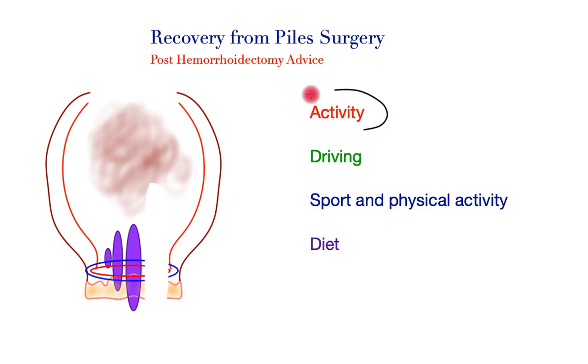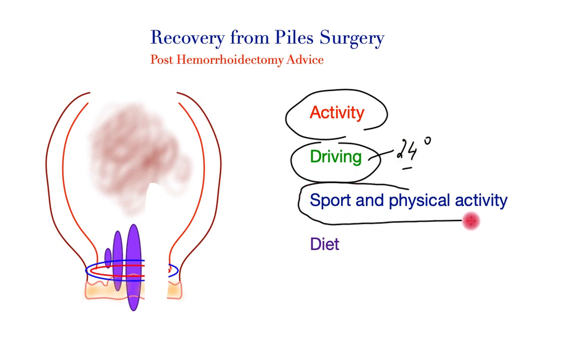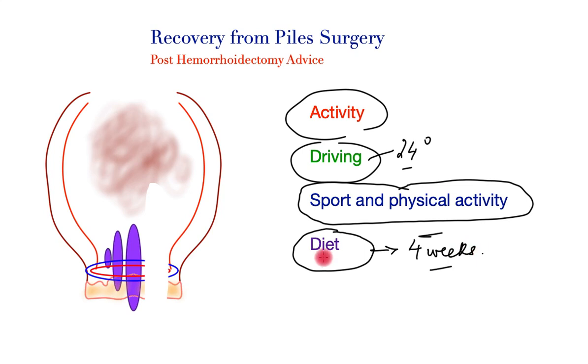What is the advice on activity, such as driving? Patients can return to driving provided that they have not had opioids for at least 24 hours and that their pain is well controlled. It is best to avoid strenuous sport and physical activity for the first 1 to 2 weeks, and the limitation again is mainly pain. Return to normal diet is encouraged after the first 2 to 3 days with the help of laxatives, and it is helpful to continue the laxatives for up to 4 weeks, specifically the stool softeners, and the diet should not be excessive in constituents that will cause or promote constipation.